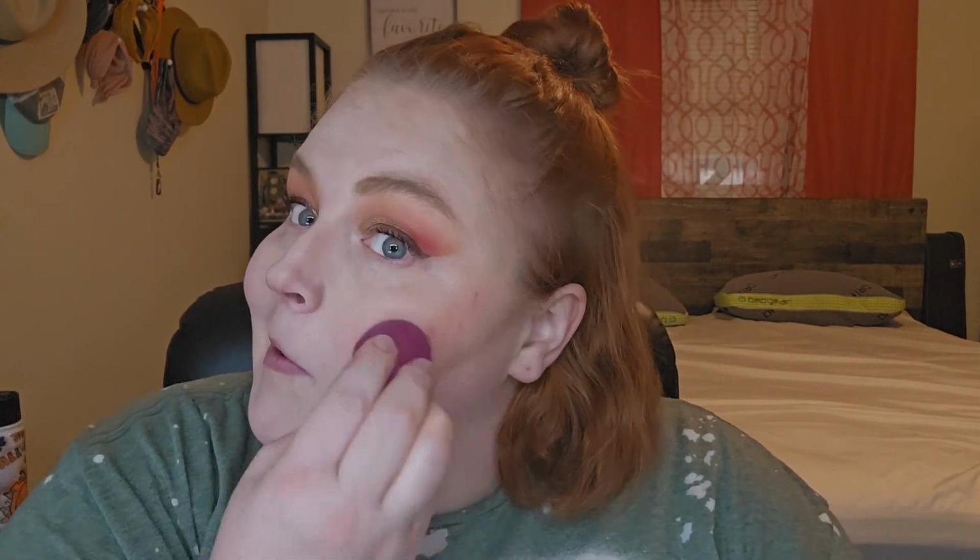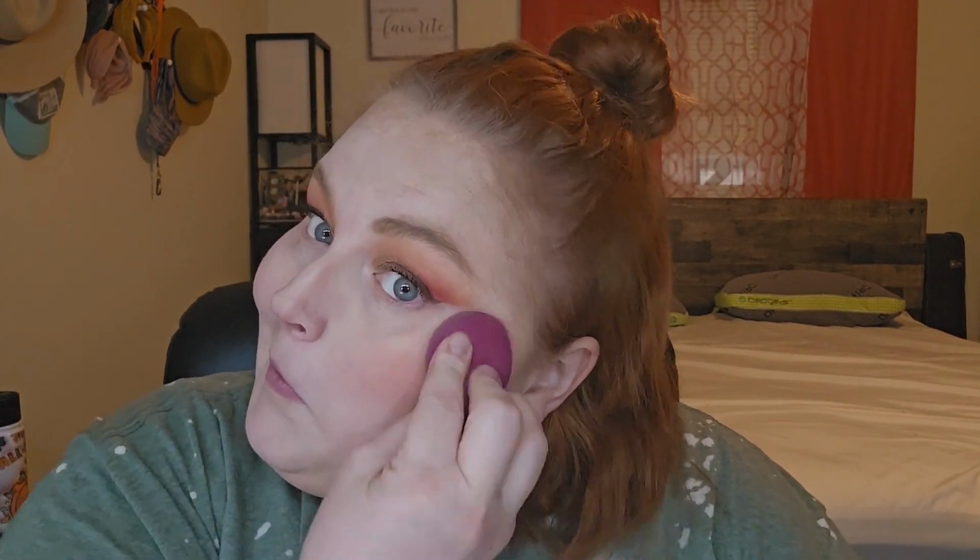One thing I am going to do is add a little bit more blush. I think I'm going to go in with that, and then just a touch of Paloma and blend that out. I think I want to take it over my nose.